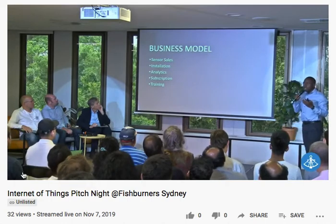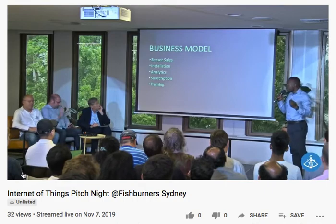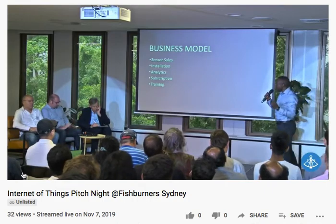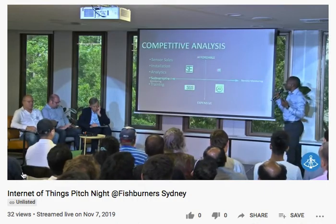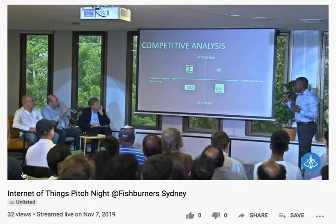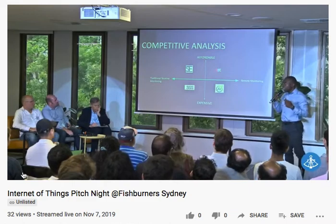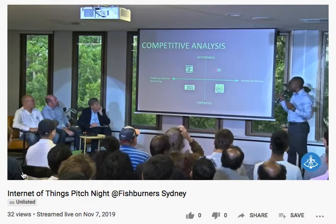Our business model, on how we make money: we make money via sensor sales, installation, analytics, subscription, and training. Competitive analysis: having studied this industry, there are various players, but where we come in is that we are able to provide affordable and wireless remote monitoring services.